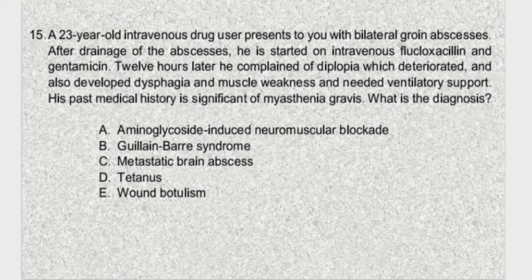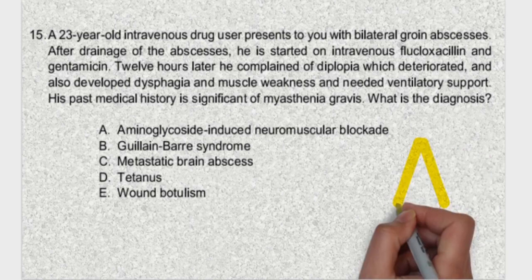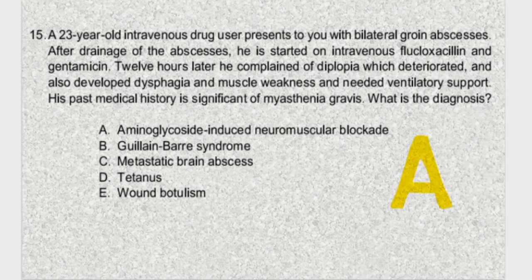What is the diagnosis? The answer is A. Aminoglycoside-induced neuromuscular blockade. When a person is started on aminoglycosides, they tend to worsen myasthenia gravis whenever the patient had previous myasthenia gravis.